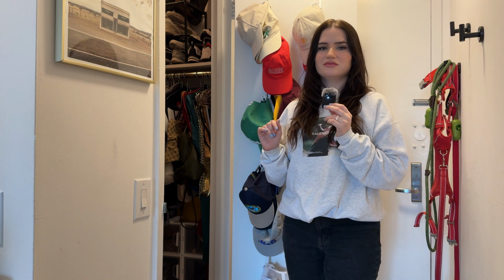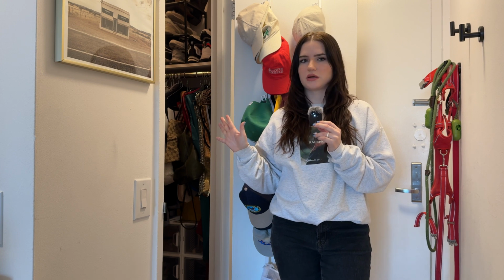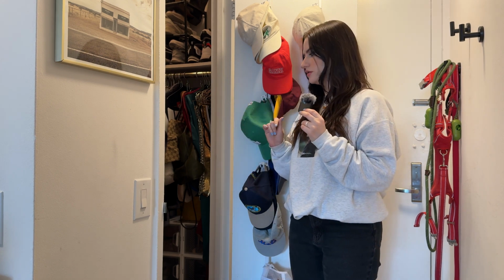So mostly, I don't think there's a ton to get rid of in here, but I do have some sweaters and dresses that I'm pretty sure I want to get rid of. At least one pair of shoes that I've replaced and need to say goodbye to. Let's go through it. All right, while we're here, let's just start with hats.